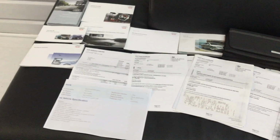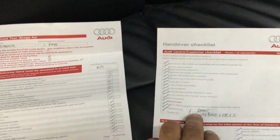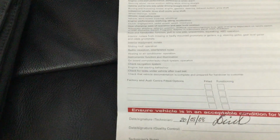While I'm here, I'll just show you, we've got full book pack, we've got 2 keys, service records, MOTs, headphones for the rear entertainment, original handover PDI sheet, had a nice registration number on from new, 1 PMG, it was registered in March 2008.